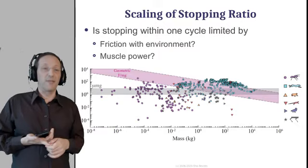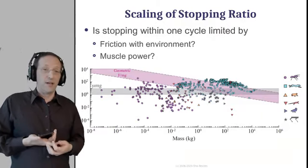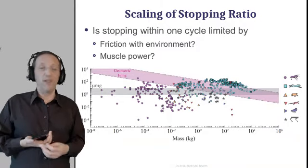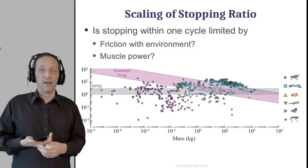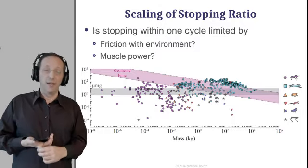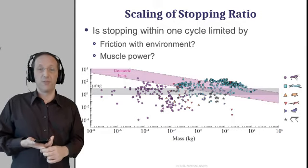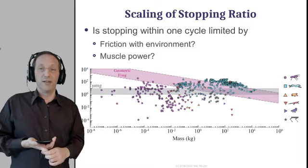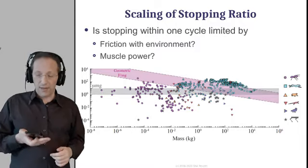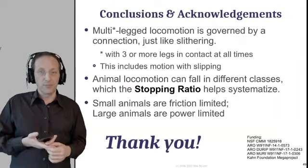And this might give us a hint as to why small animals have really complicated claws and feet and ways of attaching to the substrate. Because if they want to control their motion in this very convenient way that Stokesian motion would provide, they would need to improve their contact forces. Okay, so that was a long ride. Let me get to my conclusions.